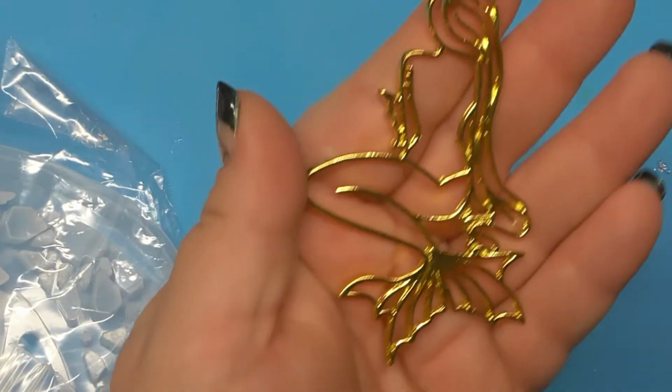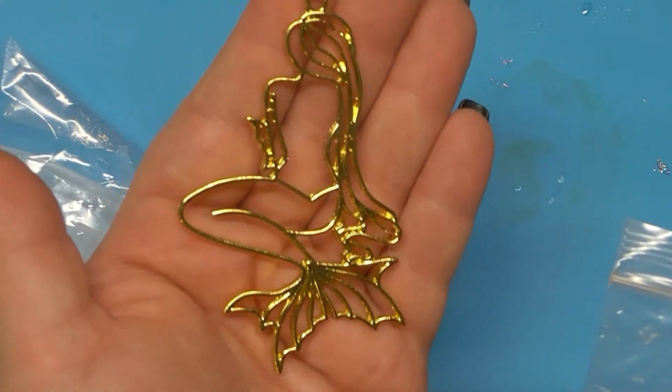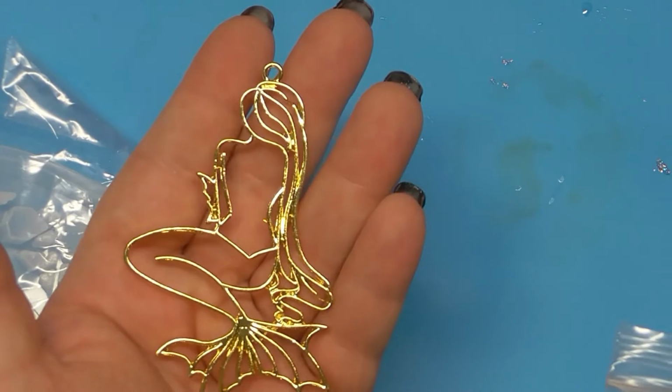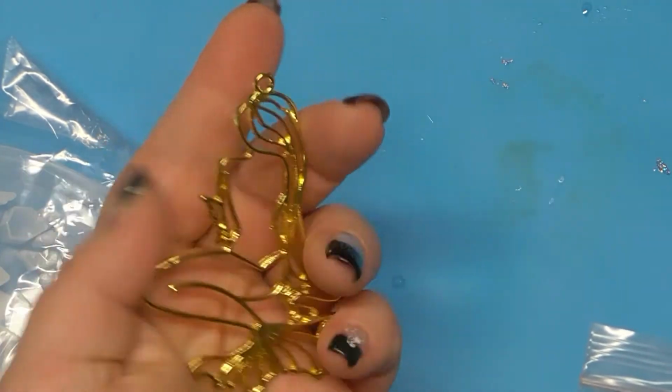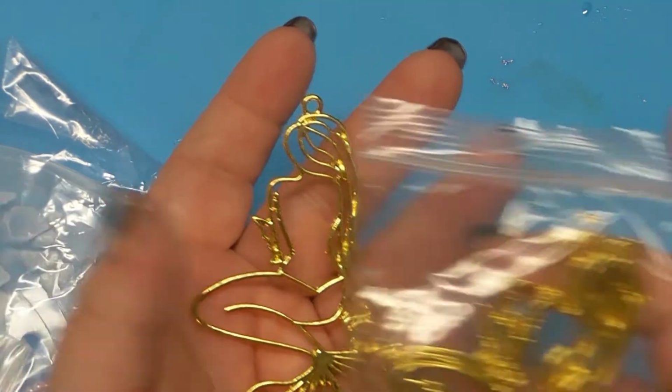Also got this kind, which kind of looks like she's sitting. So I got two packs of those for a total of 10 pieces. Very big, look at those. Really liked them, feel sturdy. They're all double-sided, so you don't have to worry about picking one side or the other. I think it's just personal preference.